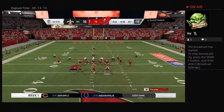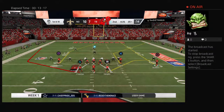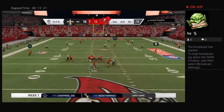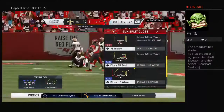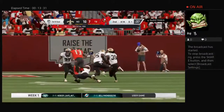1st and 10. 25 to Mike. Here we go. Let's bring it. Throwing on 1st down is Brady. Oh, he got position on him, and he pulls it in. 23 yards on the play.